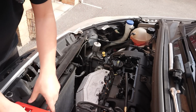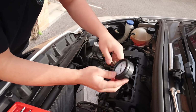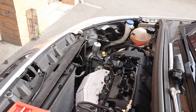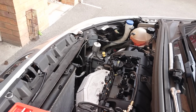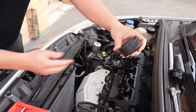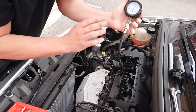Okay, so now I will crank the engine and then I will show you what PSI is. It should be around 100, well, let's say till 125 is the best for this engine. Okay, so I will crank and see what happens. Like you can see, 150 is brilliant. So this means the compression of the engine is good.